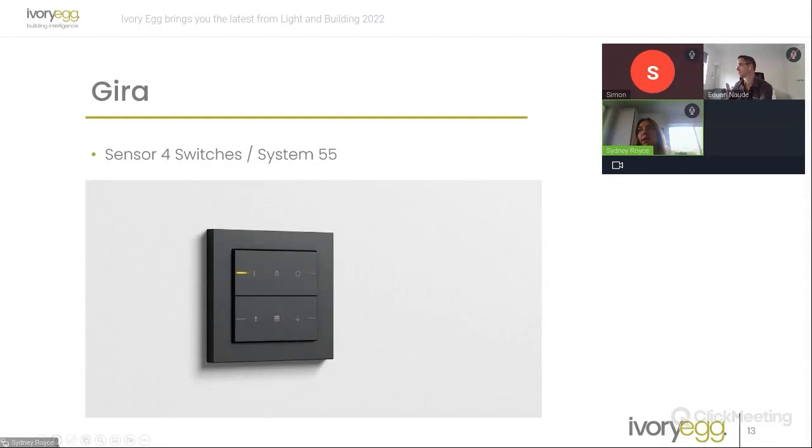So that's really exciting. It comes in all different colors in the System 55 range, and it goes to 1, 2, and 3 gang in the System 55 range that can now go into a Sensor 4 frame. So I was very impressed with those on the stand. I thought they looked actually really, really nice. Yeah, Sid, I have to agree with you. I thought they looked really, really good.